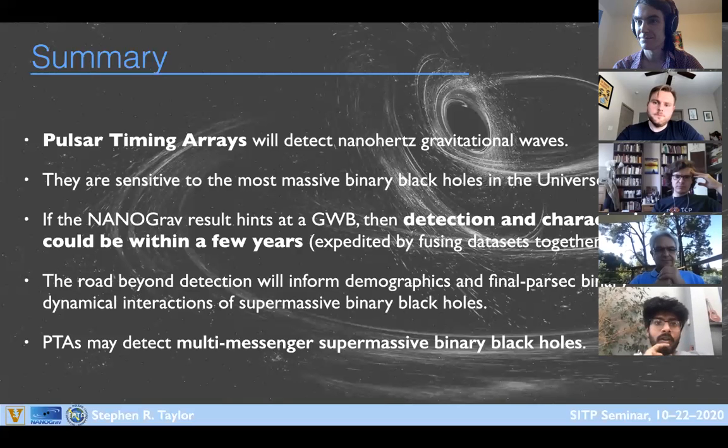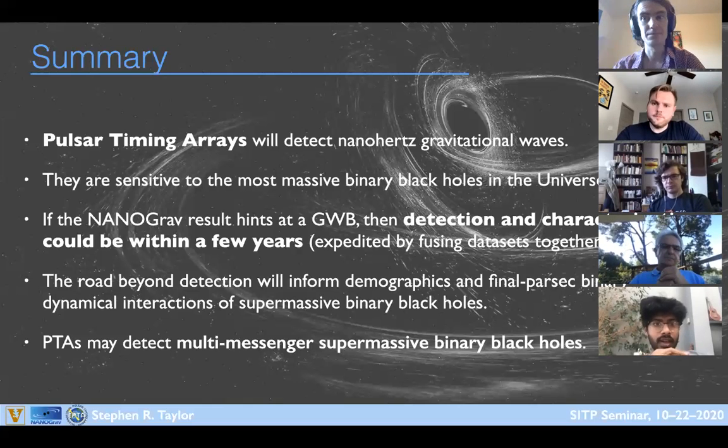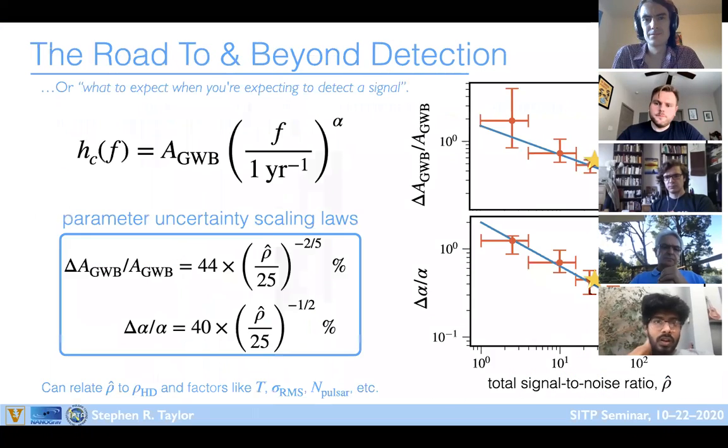So I have a couple of questions. One, you showed the timeline for if there was a quadrupolar signal, how the sensitivity would increase and how it would settle down to the Hellings and Downs curve. Have you by chance done a similar analysis for dipole signals as well, and how things scale for them?